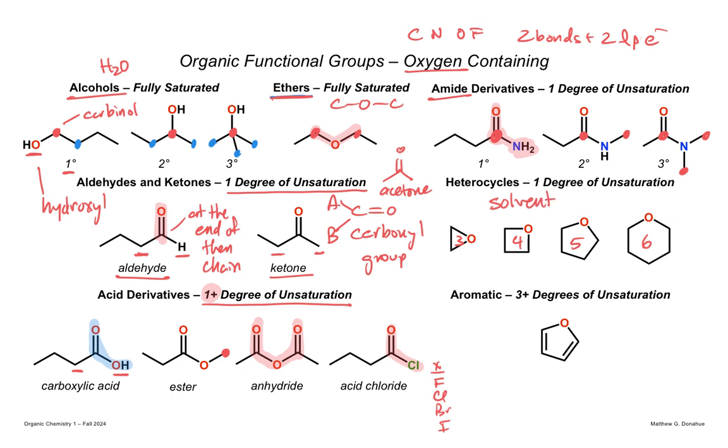So solvent is typically defined as the liquid medium in which you run a reaction. And then one example of an aromatic oxygen-containing heterocycle is called furan. So we can see that it has 2 pi bonds plus 1 ring. That gets you your 3 degrees of unsaturation. Believe it or not, furan is actually present in corn. So if you take corn cobs and you boil it in acid, you can distill off furan.